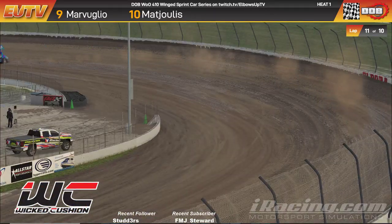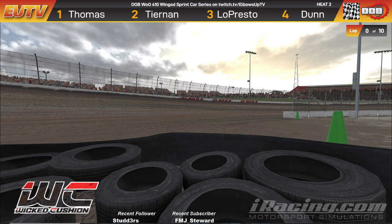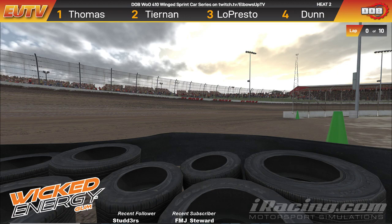Tough break for Cardwell, who drops back to 6th spot. You can see him exiting early. I do believe that is a sign of frustration with that damage that he probably had.